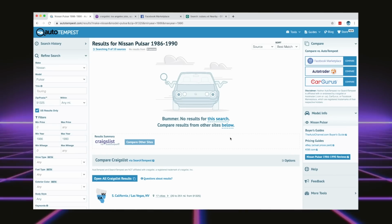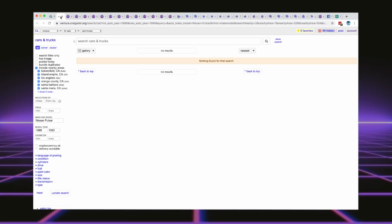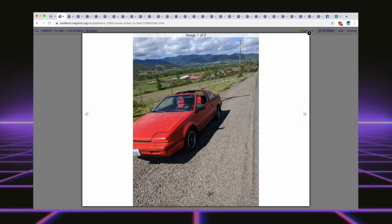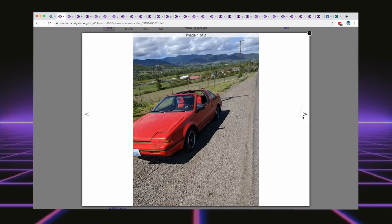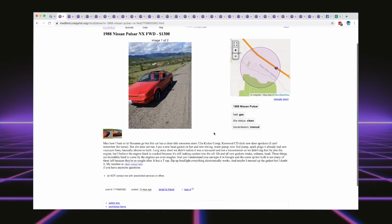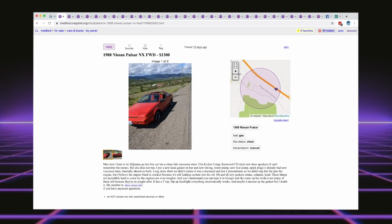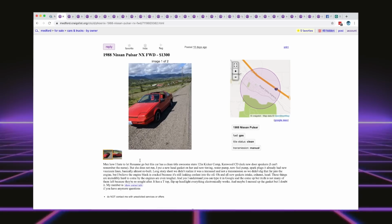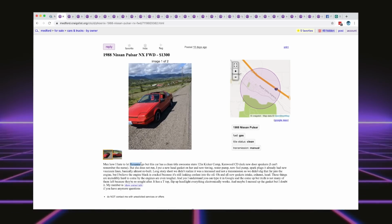Nothing. Not surprising. Let's check Craigslist. Okay, here's one for sale. $1,300. Looks pretty rad. This one does not have the Sportback option though. Oh, does not run. Engine block is cracked. Okay, so there's at least one for sale. Maybe this isn't the one to buy considering it's got a cracked engine block, but it is red and it's named Roxanne. That's worth something, right?